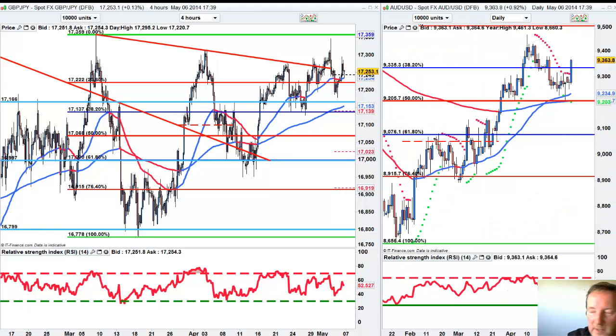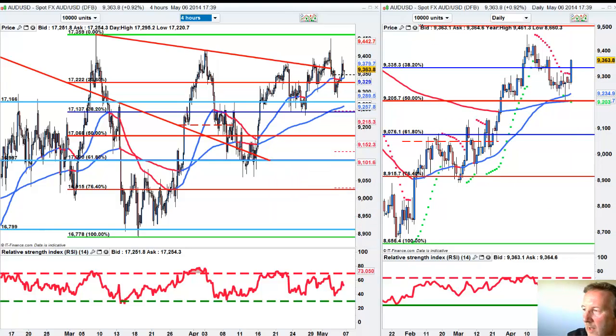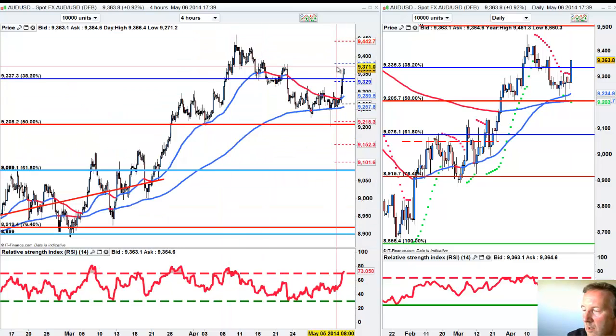Aussie US has had a good session. That is a smart long that was taken by one of our members, and 93.20 is a possible long in that if we close up there. Aussies are holding their rates. That's got the market going, and so that has got the potential to retest 95.